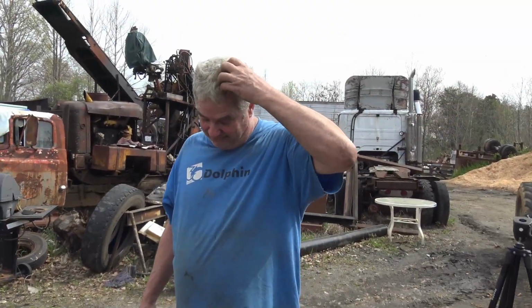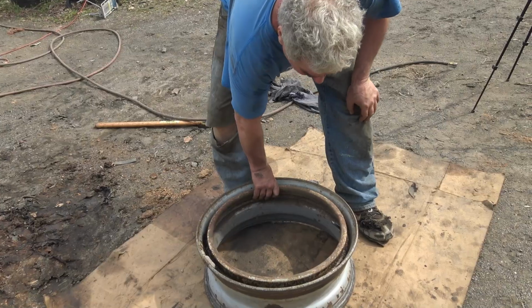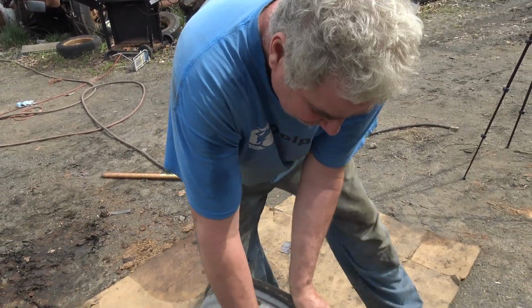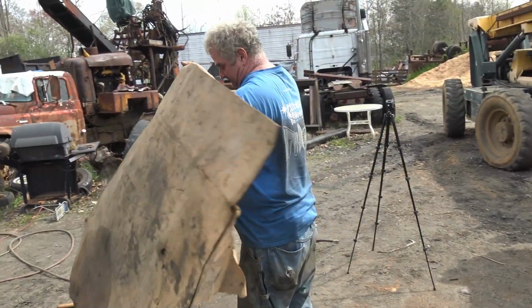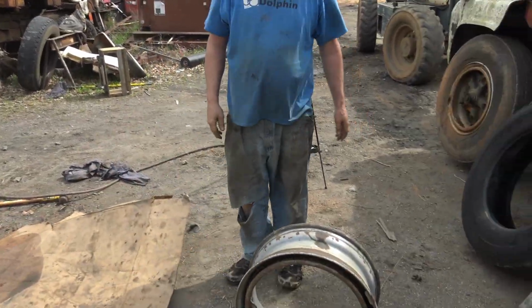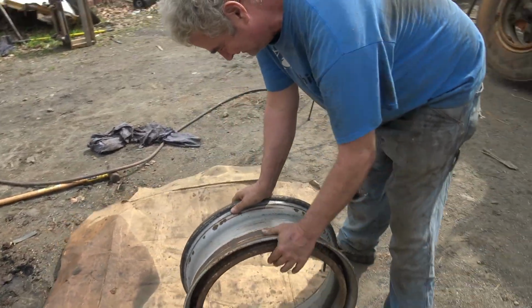Right now, I'm getting ready to put this tire on the rim, but we got all this dirt down here, and if you don't clean this dirt up, when you blow it up, it'll get up under the rim bead, and you'll have the biggest mess, and then you'll have to clean it all back up again. Take it back off, clean the rim up, and do it all over. And the reason I know this is trial and error. More error than trial.